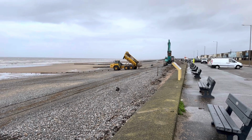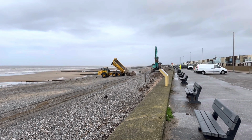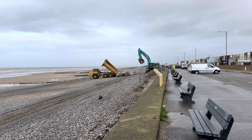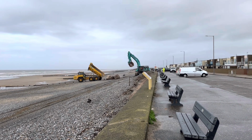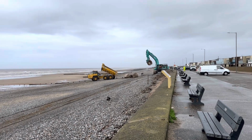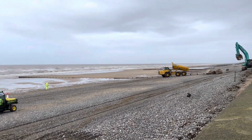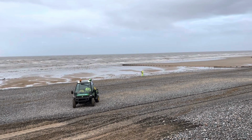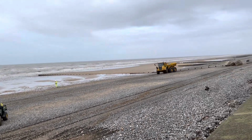Let's go see what we can see. Lot of noise and not much vibration. That's interesting. I'm standing probably 100 yards away. I want to go in this little beach buggy thing. It's fab, that.